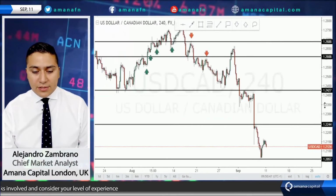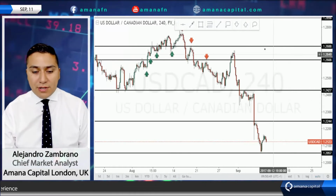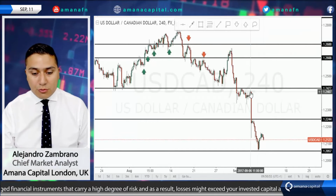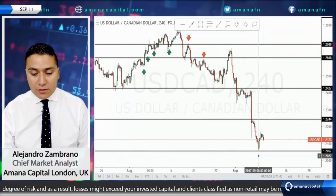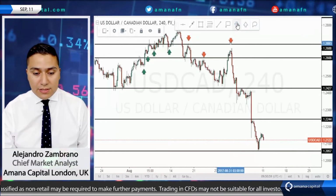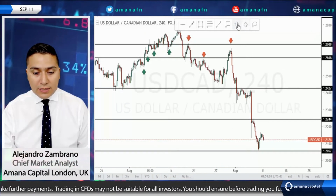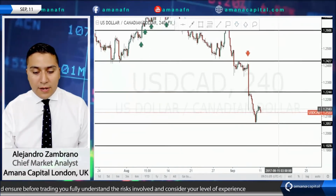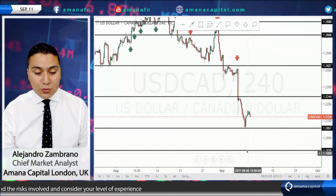Here's dollar CAD. So the central bank delivered a surprise rate hike last week. The market tumbled from pretty much 124 and touched the 120.57 level. The trend is clearly bearish, as you can see here. Price is creating lower and lower highs, and it makes perfect sense to me at least that this market could continue to go down lower.